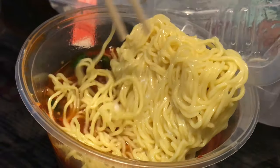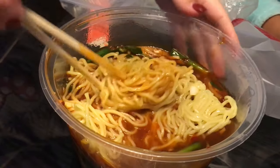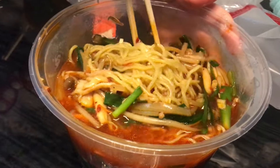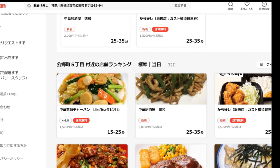Now, I often go out and bring food home, but sometimes I don't even feel like going out. You know what I'm saying? So I use this service called Demaikan. Now, we will cover that and the restaurant we order from.